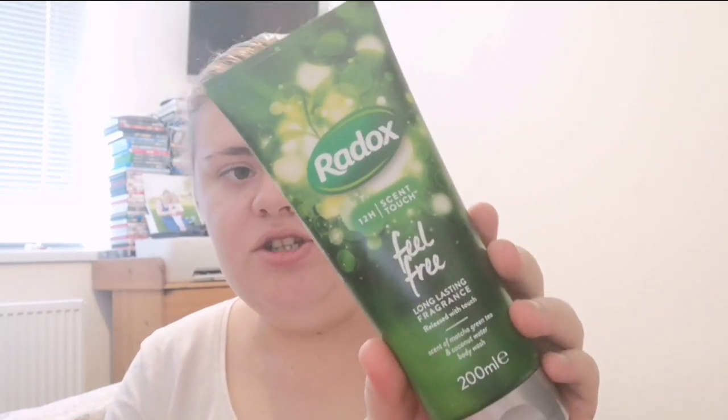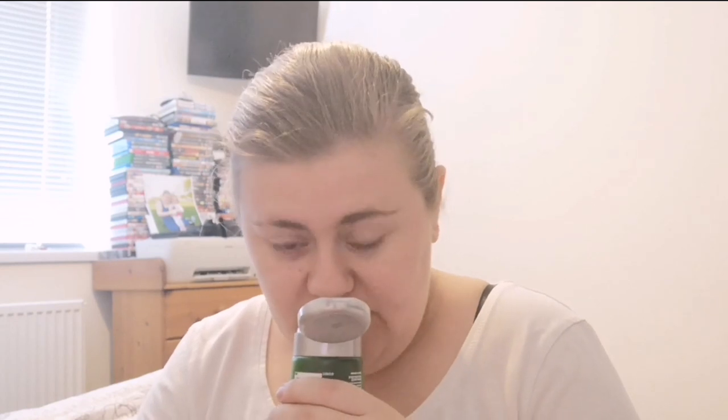Then I picked up this Radox Feel Free Long Lasting Fragrance. This is scented with matcha green tea and coconut water. This is a body wash. Now, in Asda, these are £3, and I just got this in Poundland for a pound. But it doesn't smell like the green tea or the coconut. It smells like watermelon.